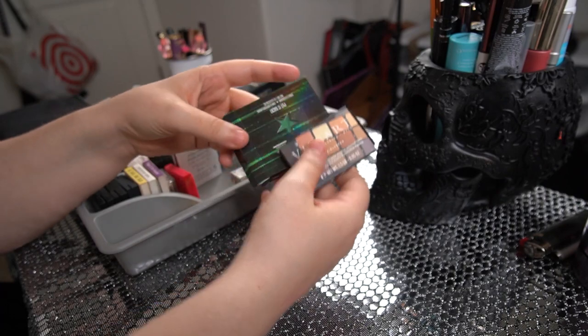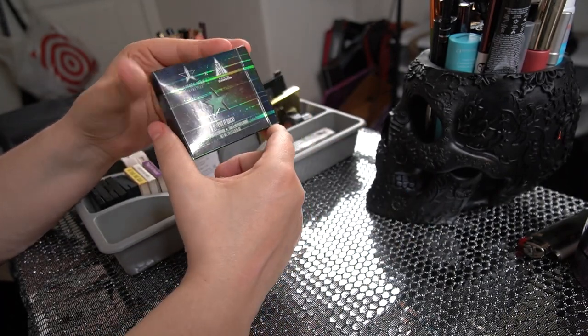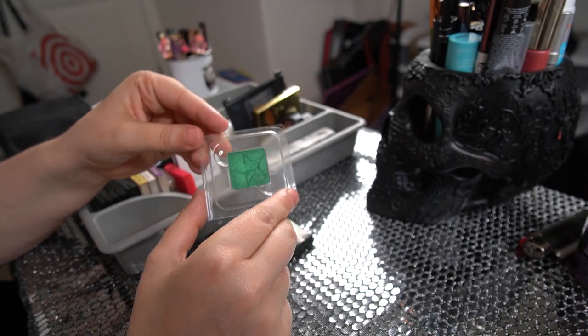Then I have these two single eyeshadows. I have the Jeffree Star single shade, his first single shade ever, put it back. And it is a really good shade. It's not the most groundbreaking green ever, but it is a really pretty shade.